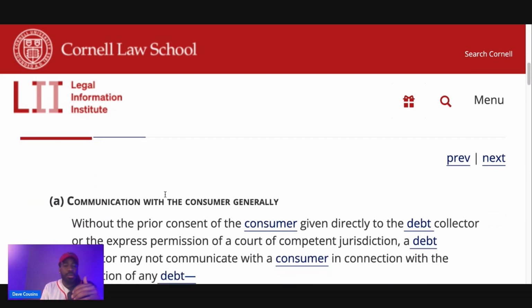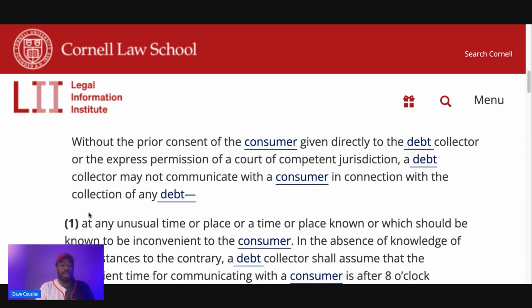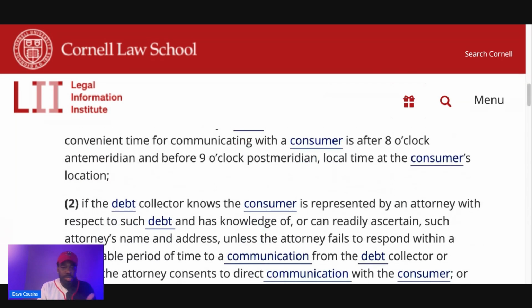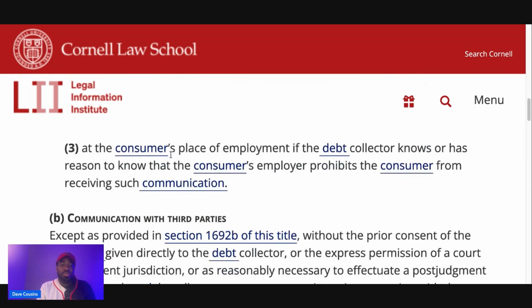Without the prior consent of the consumer given directly to the debt collector or the express permission of a court of competent jurisdiction, a debt collector may not communicate with the consumer in connection with the collection of any debt: number 1, at any unusual time or place. You can read all that. Number 2, if the debt collector knows that the consumer is represented by an attorney. At the consumer's place of employment, if the debt collector knows or has reason to know that the consumer's employer prohibits the consumer from receiving such communication, and so on and so on.